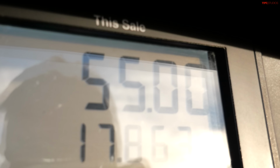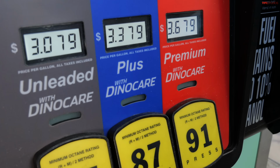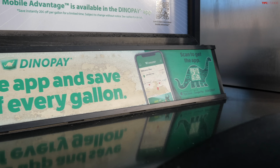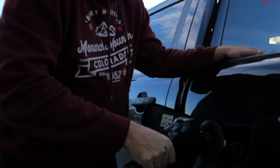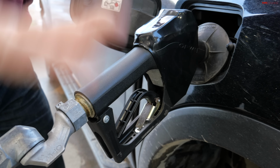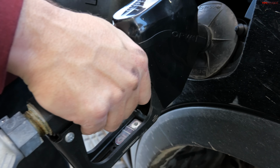$55, somebody paid? What is it with fives in me today? Today I'll be using 91 octane, and as always, TFL runs on Sinclair. Why? We have Dyno Care additives to help keep our engines clean, and we have the DynoPay app where you can save up to 10 cents a gallon and use the app to locate the nearest station with the best price for you. This is a turbocharged engine, so premium fuel will be best for towing, for power and torque. On a daily basis, I would use 87 in this engine, but for this performance testing, I'm gonna use 91. As always, I wait 30 seconds to top off so we can get an even fill every time. Here's my top off. It's all full. I'm ready to go on my loop.